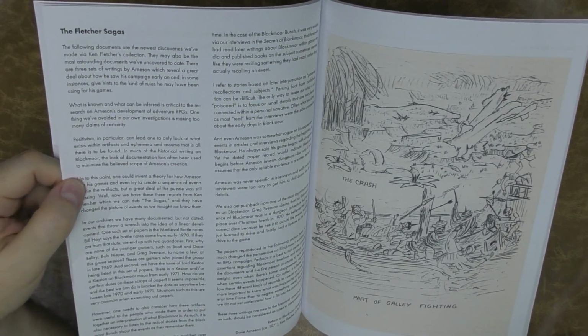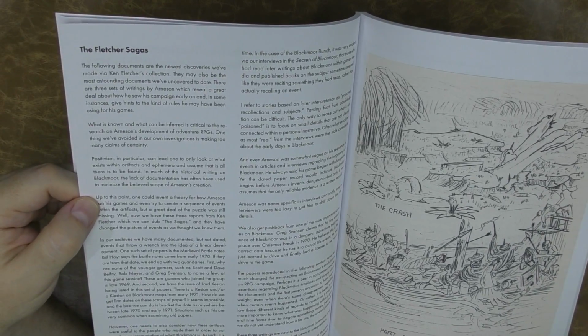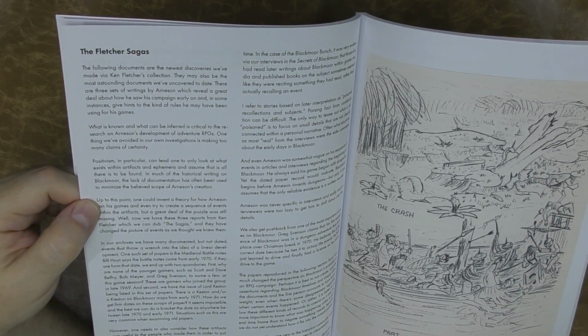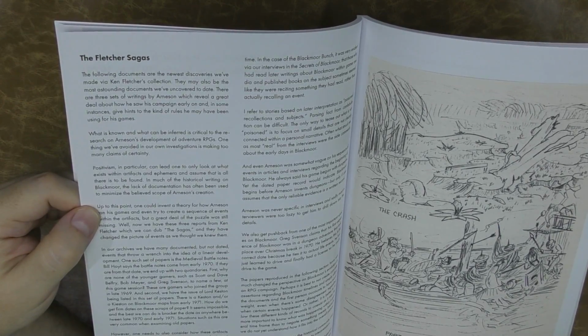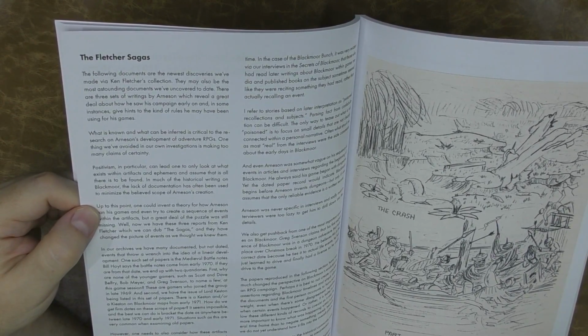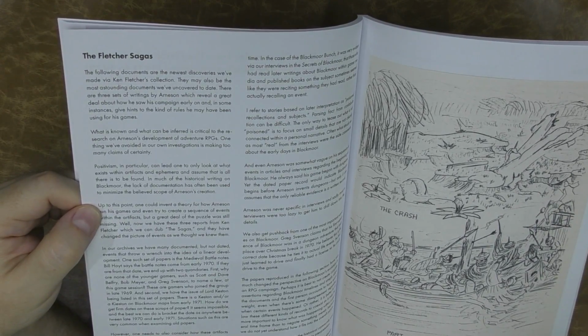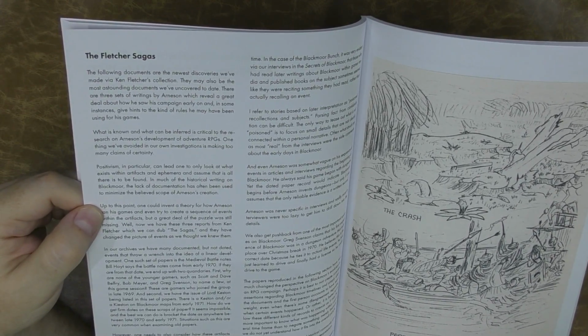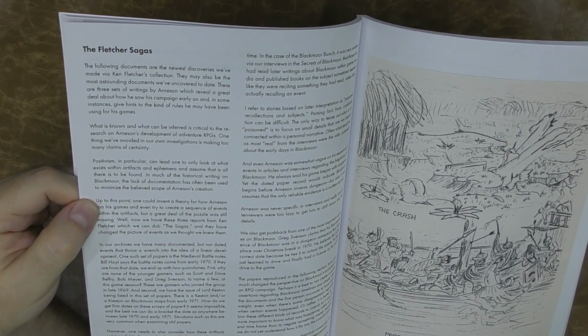It's a part of galley fighting, the crash. So the Fletcher sagas. The following documents are the newest discoveries we've made via Ken Fletcher's collection. They may also be the most astounding documents we've uncovered to date. There are three sets of writings by Arneson, which reveal a great deal about how he saw his campaign early on, and in some instances gives hints to the kind of rules he may have been using for these games.